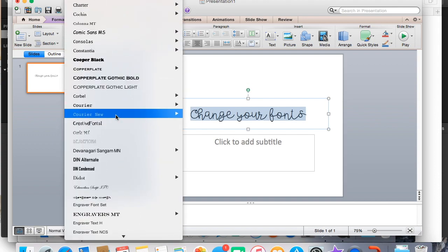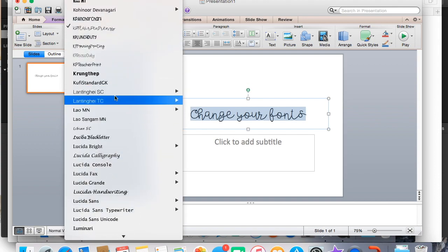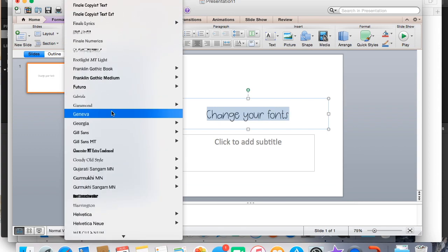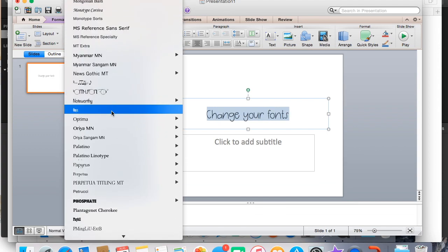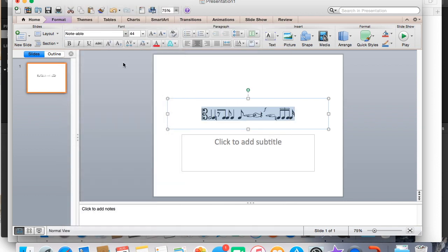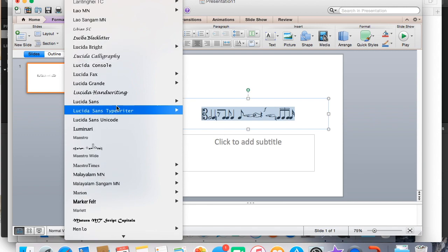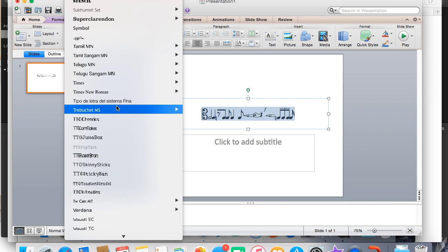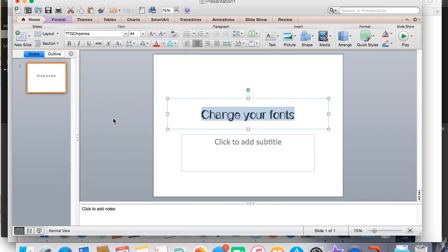I'm not 100% sure if you're allowed to use the ones that come in PowerPoint if you're selling them, so I always change the fonts just to be safe. But if you know better than I do, then let me know down in the comments if it is allowed to use the ones that come free in your products, because I'm not 100% sure. I found conflicting information when I looked it up, so I just stay away.